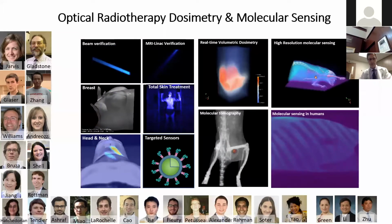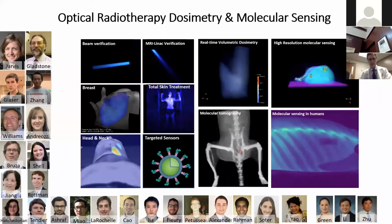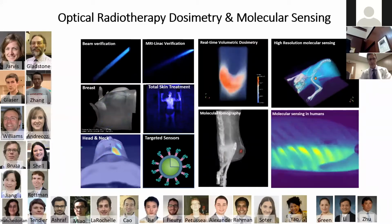But we're doing radiation therapy dosimetry, molecular sensing. We're looking at targeted sensors, skin imaging, breast imaging, head and neck imaging. There's just a lot going on, and so it's been fun.